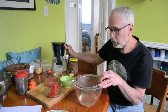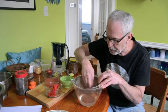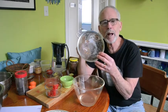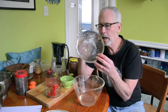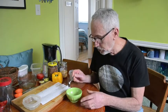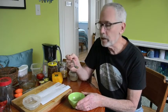And again, you can use your fingers to mush the seeds around, and you'll end up with basically bare seeds that have been stripped from their surrounding envelope and are ready to dry. So once you're ready to actually dry your tomato seeds, they've been stripped of their little encasing shield and they've been separated from the pulp, well then you have tomato seeds ready to dry.